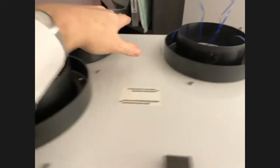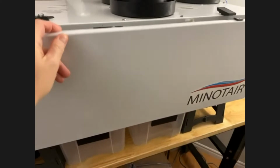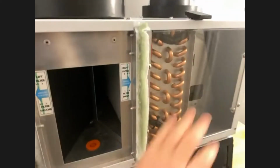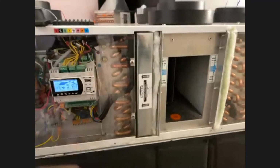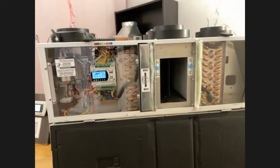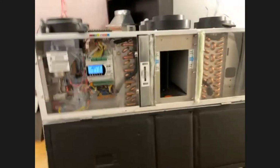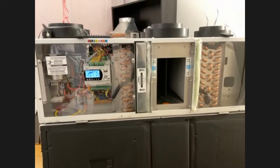So when we look at it, that looks like a big HRV, right? With the top ports. By the way, the two ports here are for stale air out, fresh air in: stale air from the building, fresh air to the building. And now let me open the doors. The only thing different from a regular machine is that we have transparent plastic panes here in the back. So this is a ducted heat pump, but a ducted heat pump with some twist, being the most capable fresh air appliance of the entire industry in heat recuperation, as certified by the HVI.